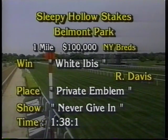The winner, White Ibis, a 2-year-old gray or roan son of Distinctive Pro from Wild Wings by Scarlet Ibis, was bred in New York by William Garbarini and Michael T. Martin. He's owned by the Quarter Keg Stable and trained by Richard DeStasio. Ridden to victory by Robbie Davis, White Ibis completes the 1 mile of the Sleepy Hollow in 1:38 and 1.